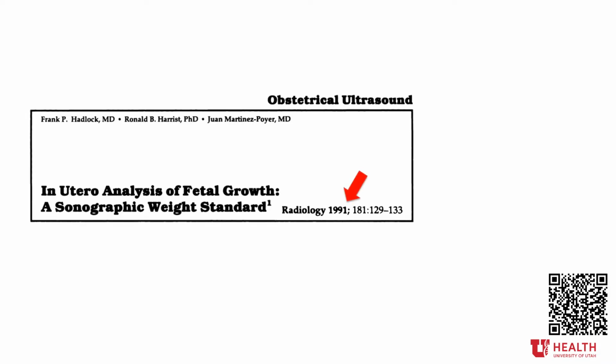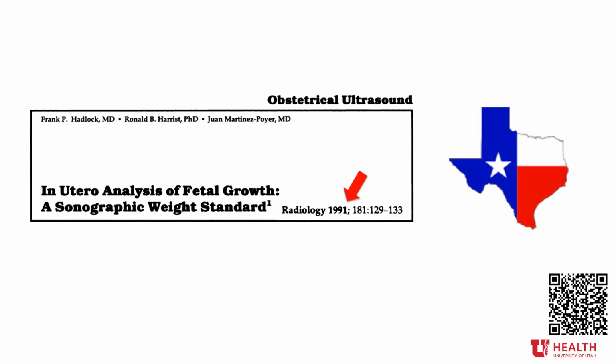Now, an important thing to know about the Hadlock Standard, which I just mentioned, is that it is sex neutral. That is to say, it generated a curve for all fetuses irrespective of sex, which makes sense because in 1991, ultrasound technology didn't really allow for consistent and easy identification of fetal genitalia. There are other problems with the Hadlock curve, such as that it's from a very homogeneous white group of about 390 women in Houston, but that's for another presentation.